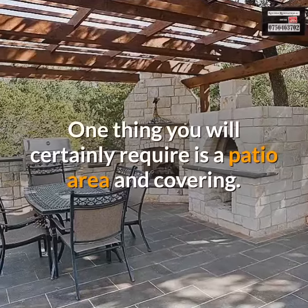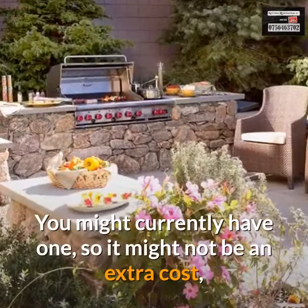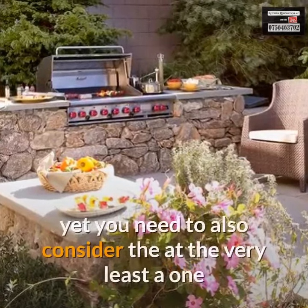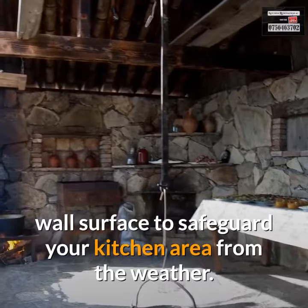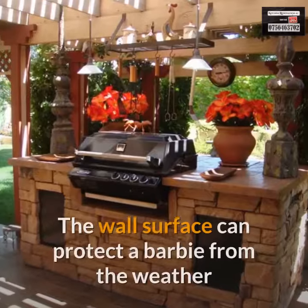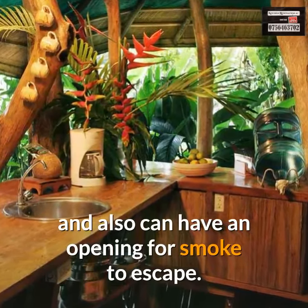One thing you will certainly require is a patio area and covering. You might currently have one, so it might not be an extra cost, but you also need to consider at the very least one wall to protect your kitchen from the weather. The wall can protect a barbie from the weather and can also have an opening for smoke to escape.